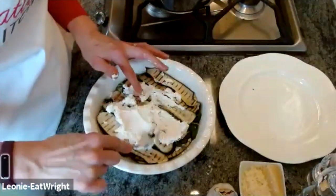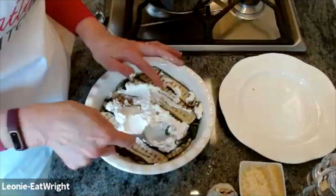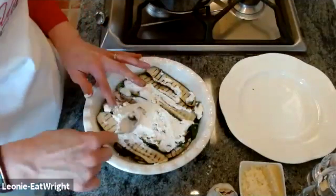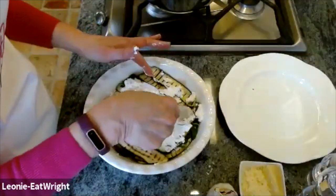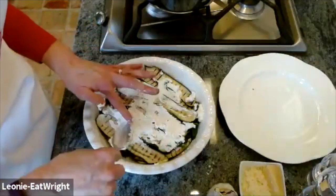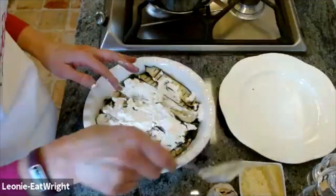Was one lady that was so sweet. She sent me a message and she said, Leonie, I bought some ricotta, but I can't remember what recipe it was for. And that was such a coincidence. So sweet, yeah. Okay, so that's that done.